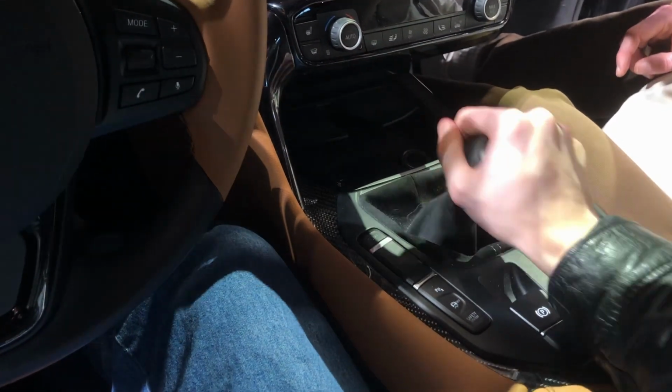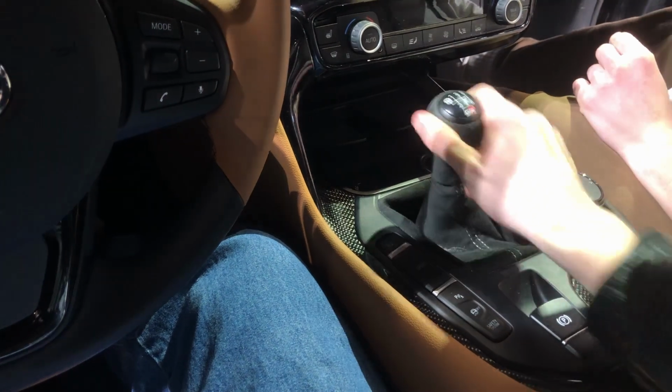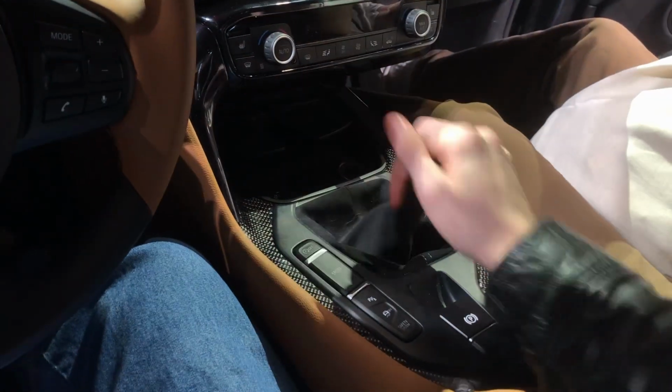ZF is good. ZF is a very reputable brand. They make really good transmissions. They have for a very long time. So I fully believe that this transmission would be excellent out on the open road. But in the showroom, I have some gripes with it.